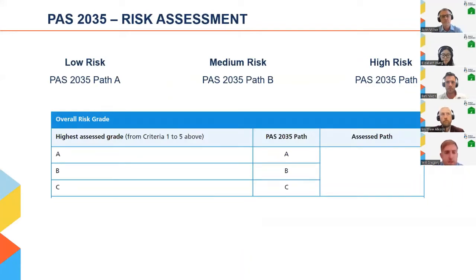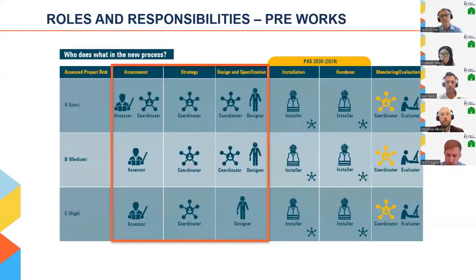Once the risk assessment is complete, we're then able to establish which pathway through PAS 2035 is required, and this is either a low risk, medium risk, or high risk project. This risk assessment will then inform the roles and responsibilities required on the project. So hopefully you can see down the left-hand side of that table, we've got assess project risk: low, medium, and high.